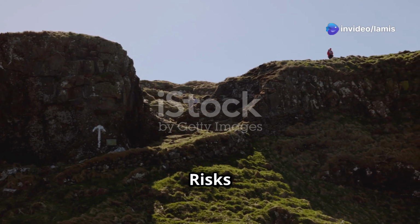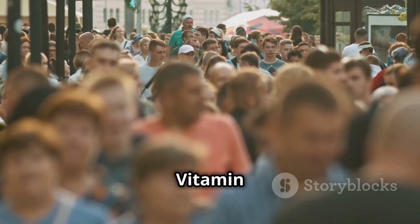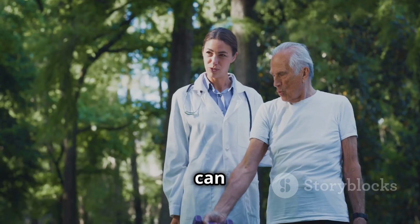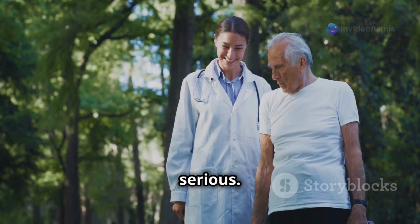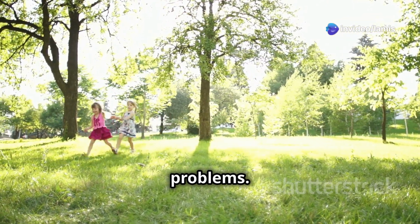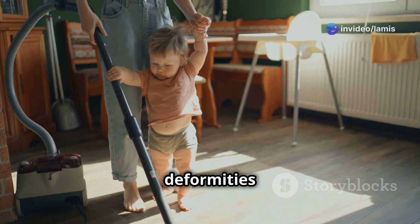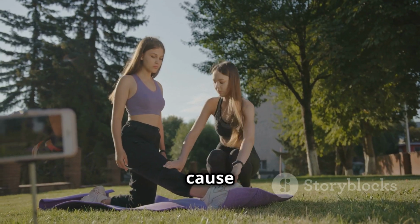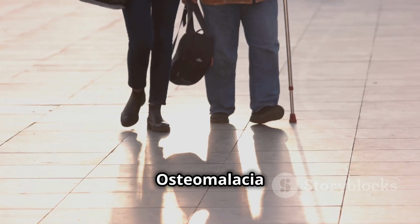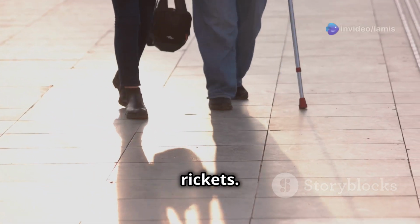Section 7. The risks of vitamin D deficiency. Vitamin D deficiency is a worldwide health problem affecting lots of people. It can cause health issues from mild to serious. In kids, it can cause rickets, which makes bones soft and causes growth problems. Rickets leads to skeletal deformities and bone pain. In adults, it can cause osteomalacia, which makes bones soft and causes muscle pain. Osteomalacia is often called adult rickets.